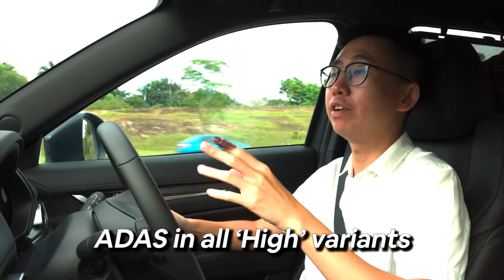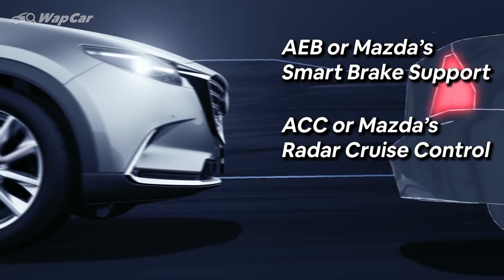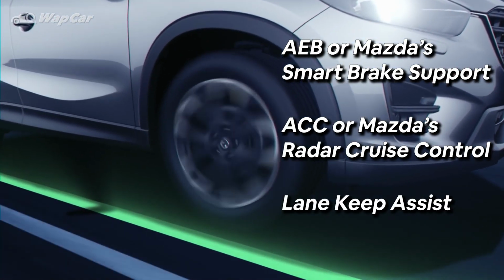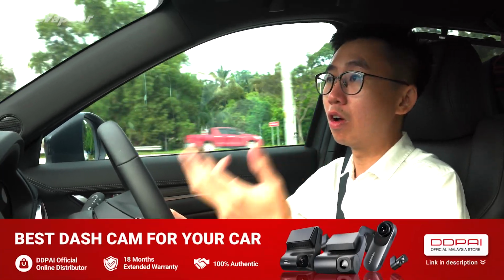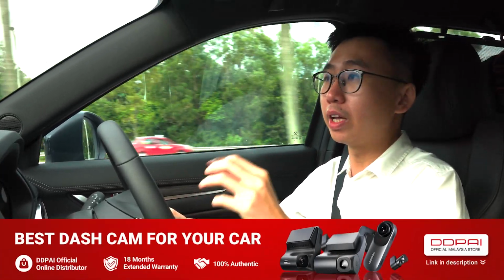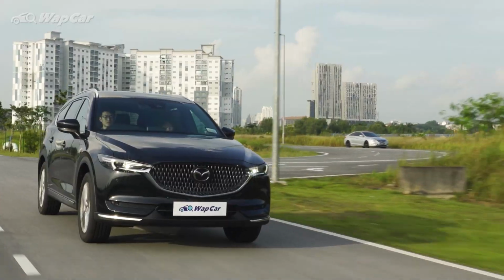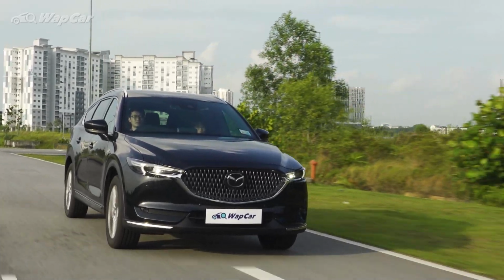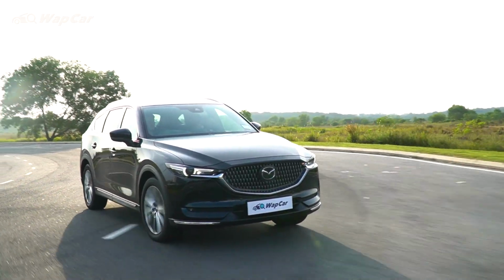An addition to the 2022 CX-8 is that on all high variants, it now comes with ADAS, which bundles AEB, ACC with stop and go traffic assist, as well as lane keep assist. And it works brilliantly well on Malaysian roads, and it dramatically reduces driving fatigue, especially on long distances. Now, something to note that it does not come with steering assist, which means it doesn't help you semi-autonomously steer through the corners. But that's okay, because I'd gladly and happily steer the CX-8 around the corners myself.